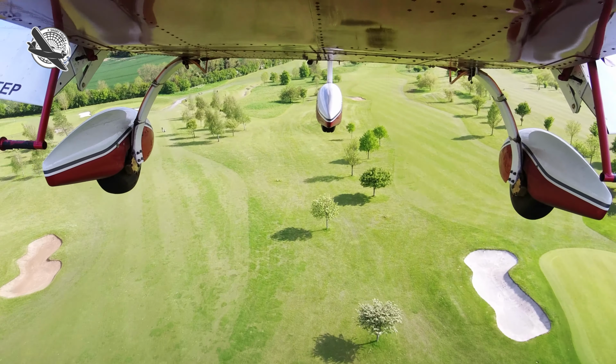When leaving via 19, you should backtrack past the small concrete path and line up at the threshold. When climbing out, you need to start turning left as soon as you become airborne and at a safe airspeed to avoid the tall trees and from overflying the church and the houses, and to leave Luton's controlled airspace as soon as possible via the northeast.